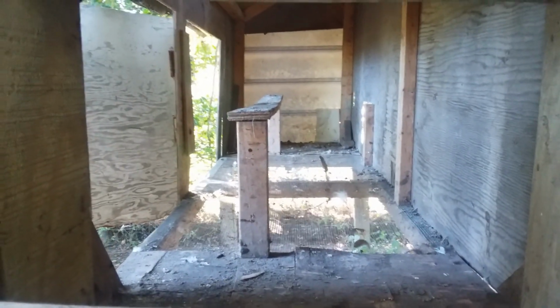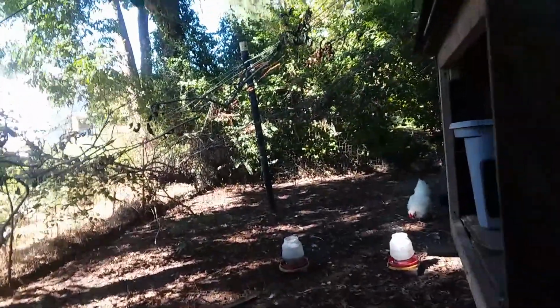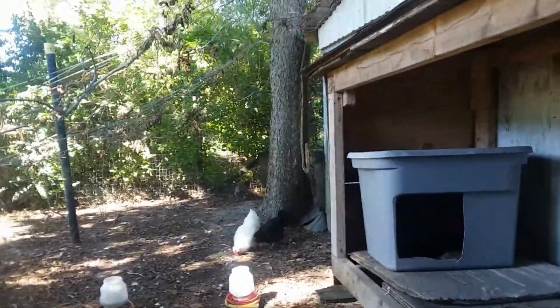Let's make sure nobody is in the coop. The coop is all open. I open it up during the day to air it out. There's nobody in there. I like that I can look all the way down the length of the coop and see if anybody's in there. All right, let's go around to the orchard. They're finishing up that snack.